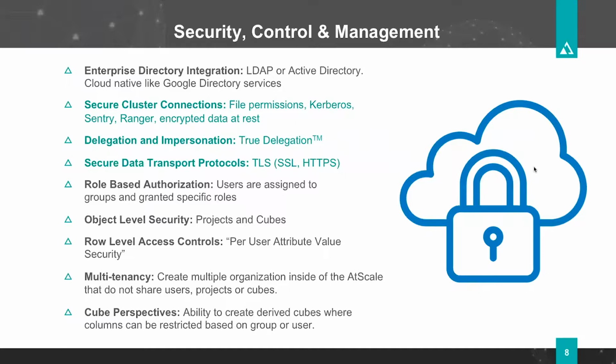Because AtScale does not copy or move your data from wherever your data platform is to some third-party repository, and we keep our intelligent aggregates on the same data platform, this allows AtScale to give your enterprise the ability to manage these rules in one place. Don't replicate the data, don't replicate the rules, they get out of sync. We simply follow the rules for your data protection. And of course, as part of your overall data platform requirements, you might also require some encryption in flight. We support that as well.